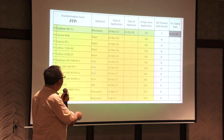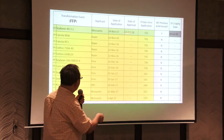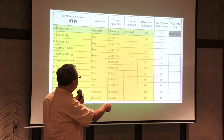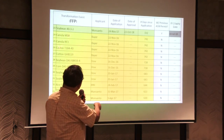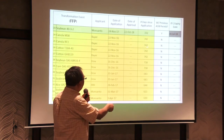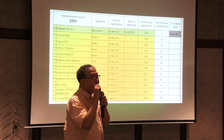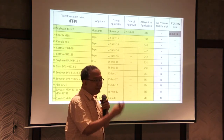Now we go to the color yellow. These are pending as of December 4. You will notice here this is the date of application. No approval yet because it's still under evaluation, and it has been running. So for example, this canola event, this cotton event, 742 days and counting. Anyway, the JDC didn't mention a single 85 days. It can be 85 days, and another 85 days, and a third 85 days.